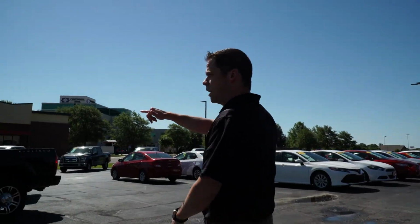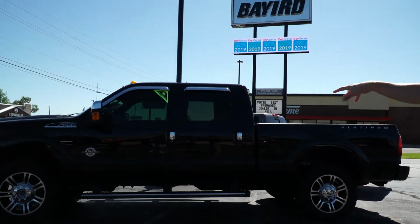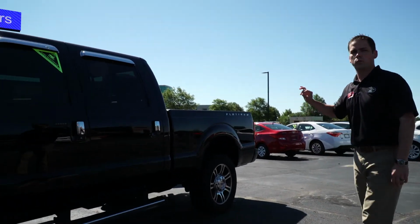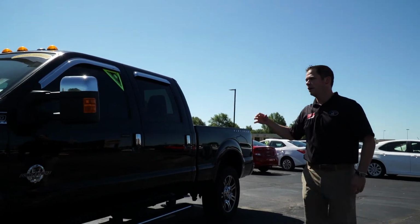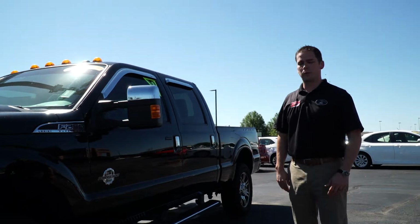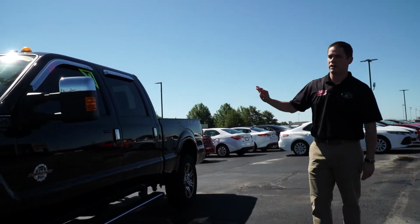Also, I've got a Ford F-250 Lariat here that's got the 6.7 Power Stroke diesel. This thing is absolutely loaded with the Platinum package on it. Diesel. It's also got the sunroof in it. I mean, sunroofs and trucks are pretty cool because they just haven't been around that long. Very, very nice truck here.